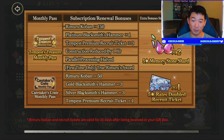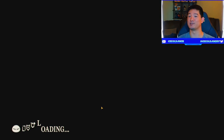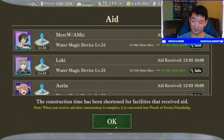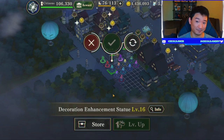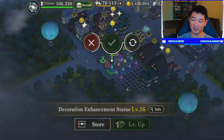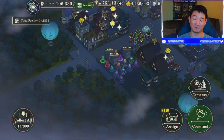Platinum hammers, gold hammers, silver hammers, cool, awesome, whatever. The construction time reduced by an hour is actually really, really nice, especially when you're building the event buildings every month, because the first 3 stages of that take 1 second. Because it'd be like 1 second, 10 minutes, 30 minutes, and then it would be like 2 hours or something. And then it's 1 second, 1 second, 1 second, and then an hour. So that's awesome. And then these accessory buildings down here that always take an hour, they take 1 second. That's it. You climb up the tower stages, you have the pass, and you can have all these done in a minute. So I think that's very, very nice.